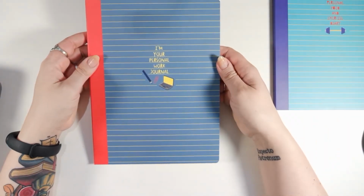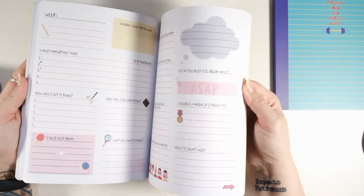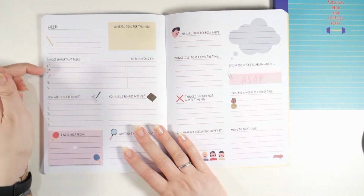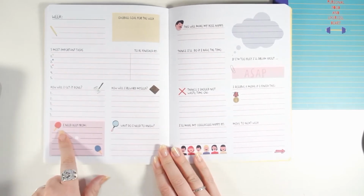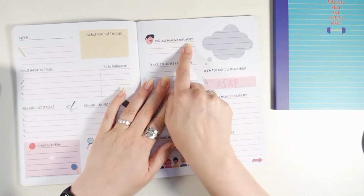Then we have I'm your personal work journal. So the days look the same, and we have a spread for a week. So week, overall goal for the week, 5 most important tasks to be finished by. How will I get it done? How will I reward myself? I need help from. What do I need to know? This will make my boss happy.